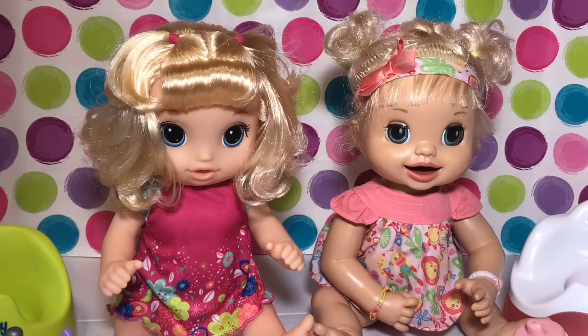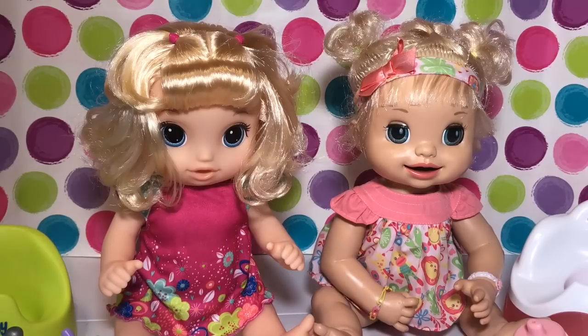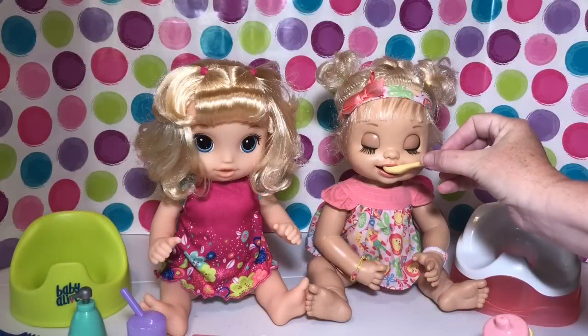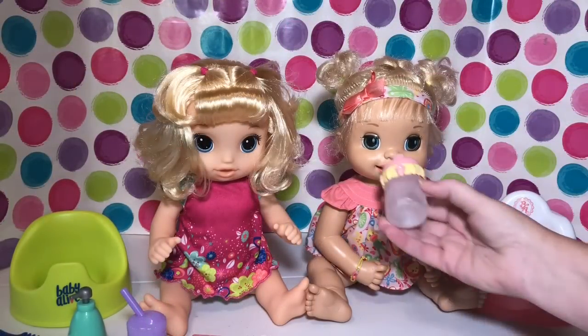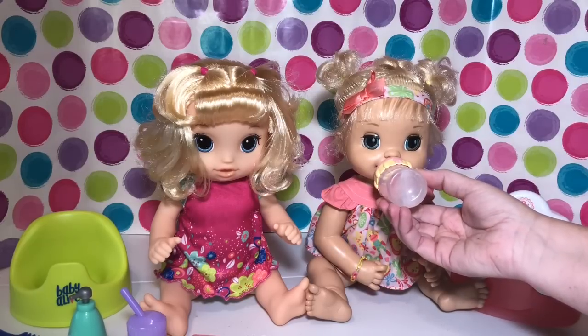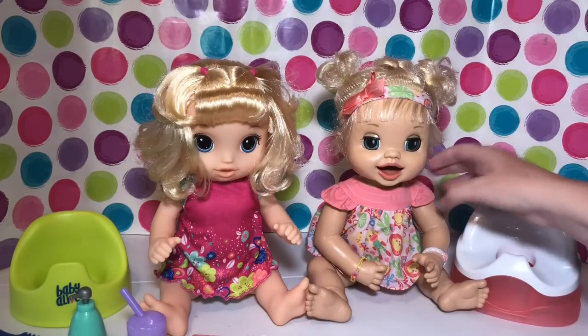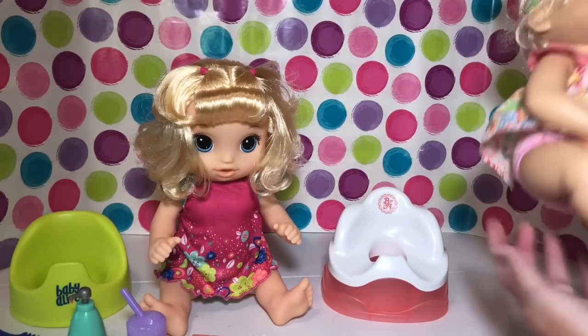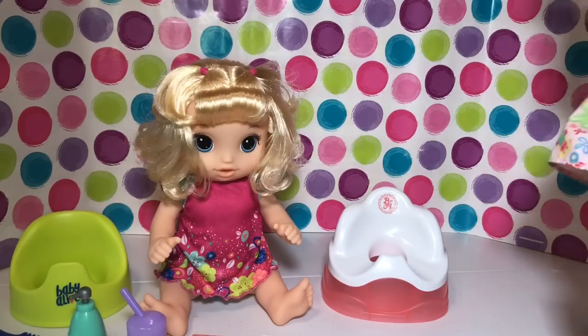So they both talk and talk to mommy. She actually has a mommy and daddy mode, so she can actually go with mommy and daddy. And then I'm also gonna put them on the potties and show you guys what they do. I'm gonna pretend to give Isla a little bit of food. I'm sleepy, mommy. And some bottle. And then we will set her on the potty and show you what she does when she sits on the potty.